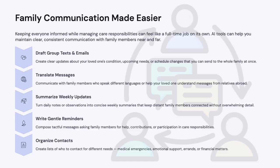You can translate messages, communicate with family members who speak different languages, or help your loved one understand messages from relatives abroad. You can summarize weekly updates by turning daily notes or observations into concise weekly summaries that keep distant family members connected without feeling overwhelmed by detail.